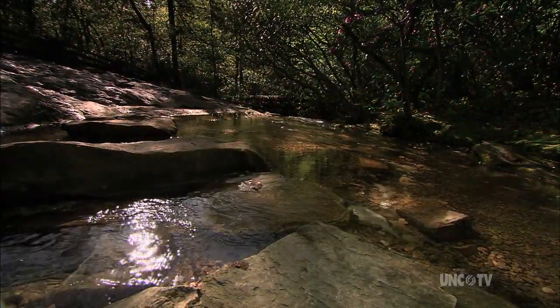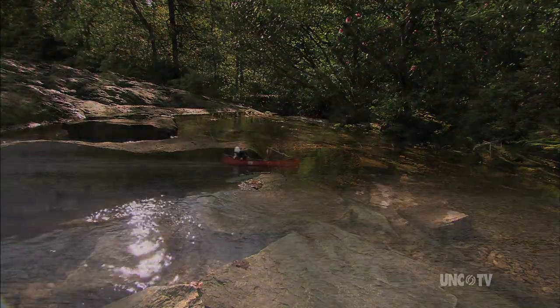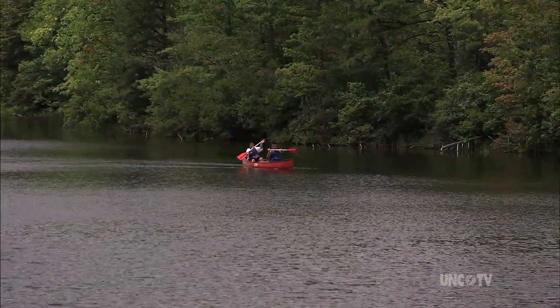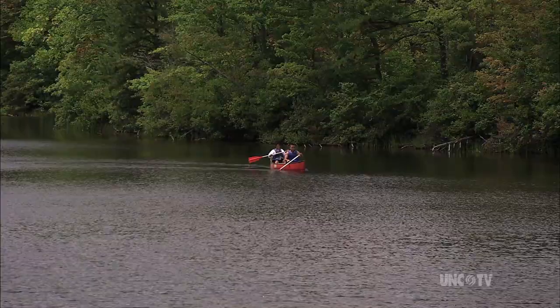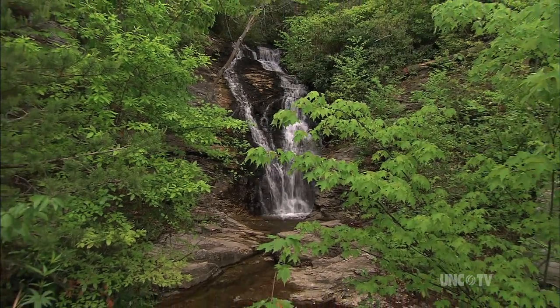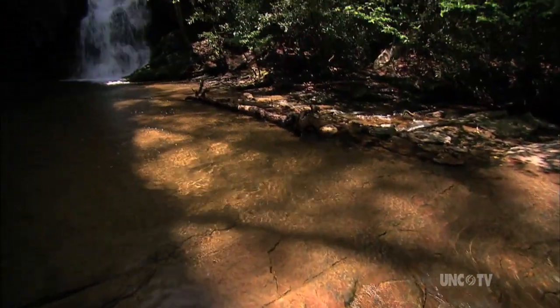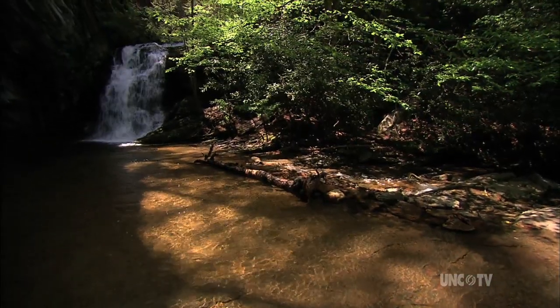Cascade Creek springs from the mountain Moore's Knob and then comes down and feeds our 12-acre lake. It is a man-made lake, and from the lake over the spillway, the creek continues to flow and actually feeds the upper Cascade waterfalls, goes down into the gorge, and then feeds the lower Cascade waterfalls as well on its way out of the park.